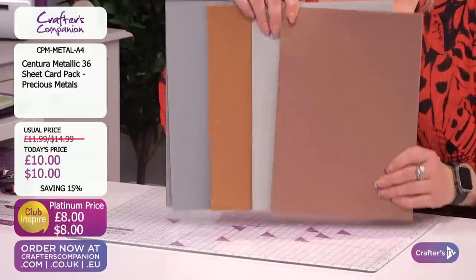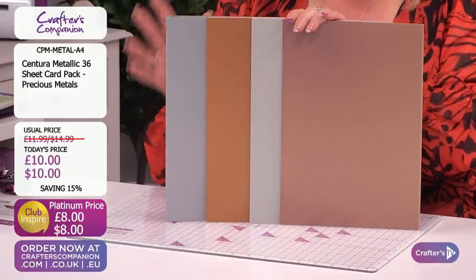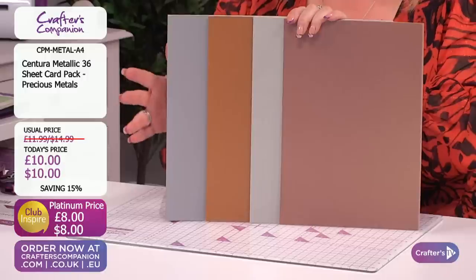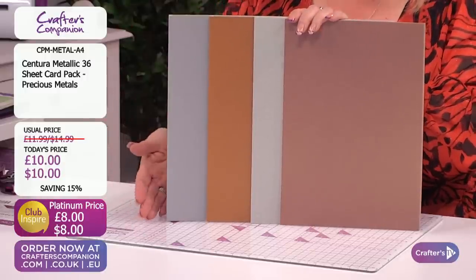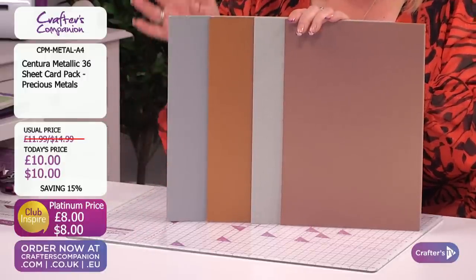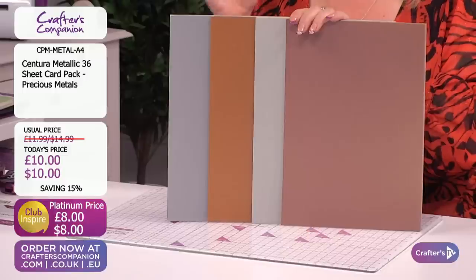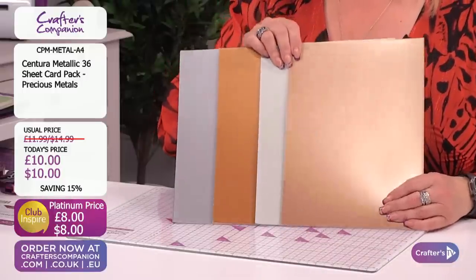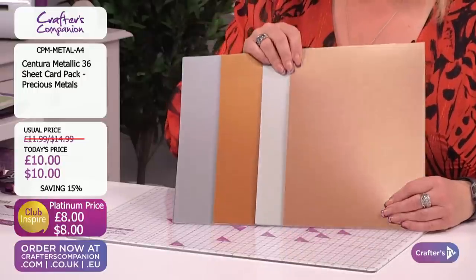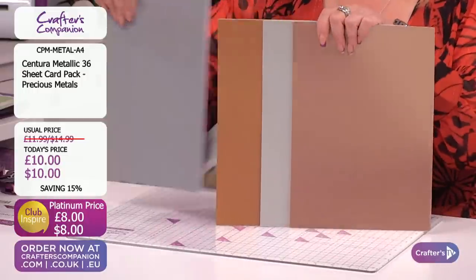Now then, look at this. This is our fabulous Centura Pearl Precious Metals, a four-colour pack. You're getting 9 sheets of each of those colours, so you're getting 36 sheets in total, 310 GSM. It's luxury, high quality, but affordable card stock, and especially at the price that you're seeing it today. Now, Centura Pearl, what is that? It's that lovely pearlescent shimmer finish with these precious metal colours running all the way through.